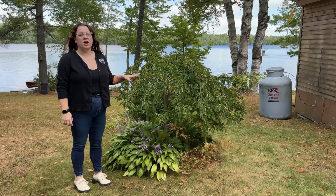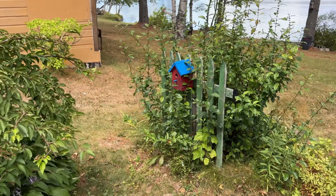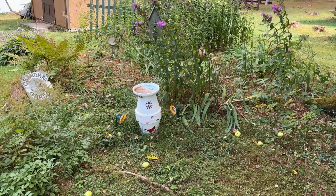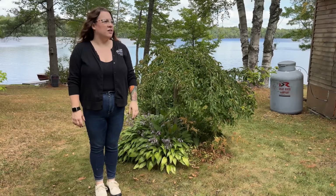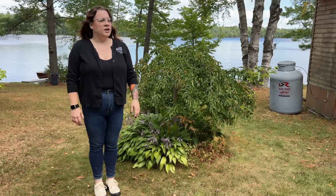In the springtime, it's covered in big white blossoms. She says gorgeous. Just behind that with the cute little fence is a flowering quince, and that one's got pink blossoms. Just along the other side of the house, there's hydrangeas. She's got begonias hanging that are absolutely stunning, especially for early September.